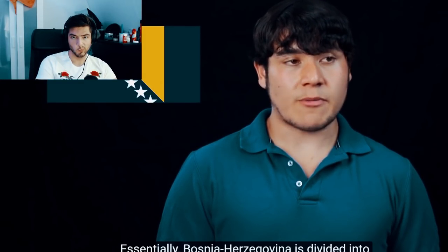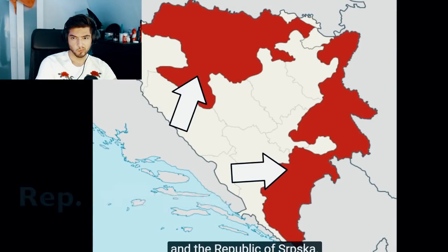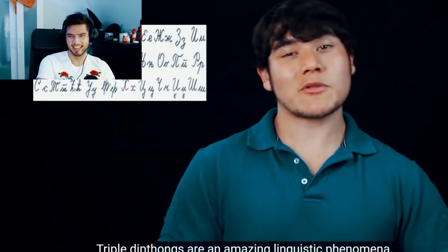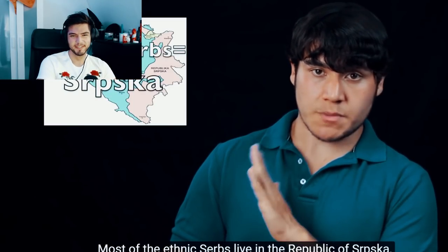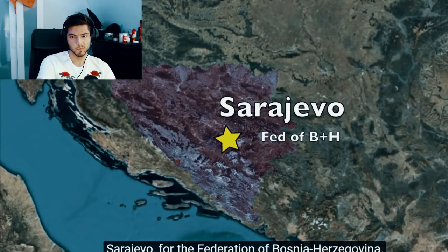Bosnia and Herzegovina is divided into the Federation of Bosnia and Herzegovina and the Republika Srpska. I know, it looks like it's pronounced differently, but it's pronounced Srpska. Triple diphthongs are an amazing linguistic phenomena. Most of the ethnic Serbs live in the Republika Srpska, and each side has its own capital. Sarajevo for the Federation of Bosnia and Herzegovina.